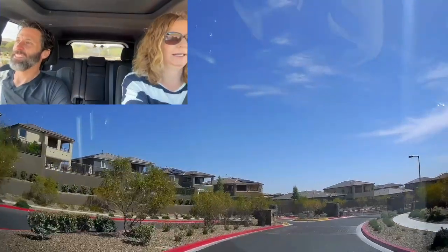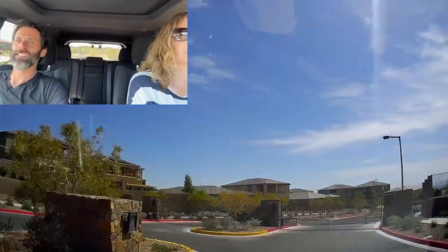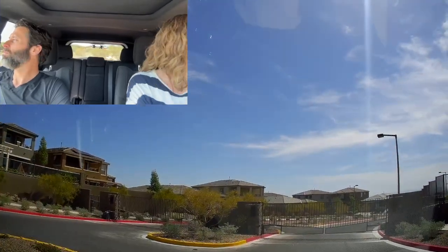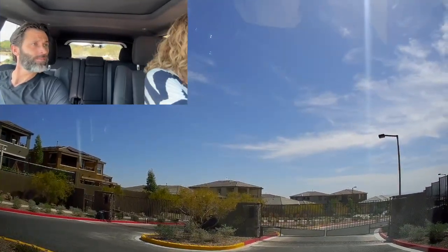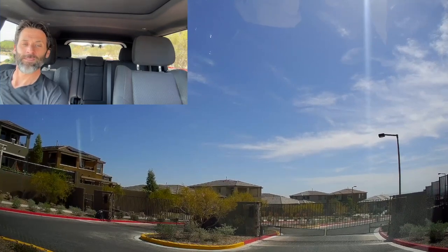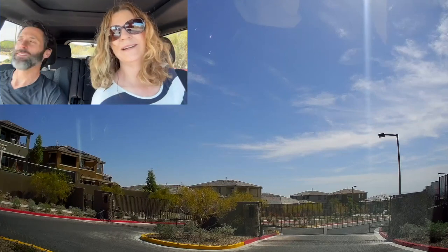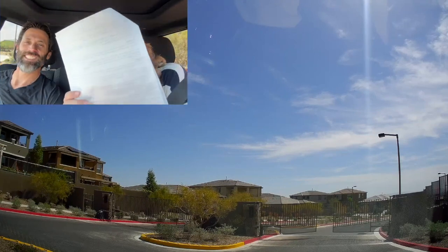All right, I got the gate code. I sold 2 or 3 homes in this community when it was open. Woo! It opened up. Welcome to the jungle.